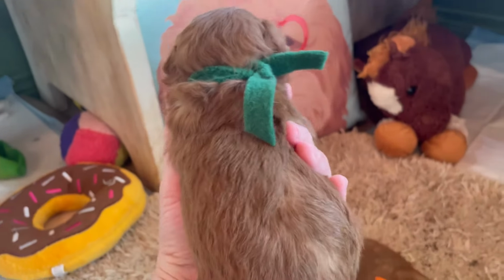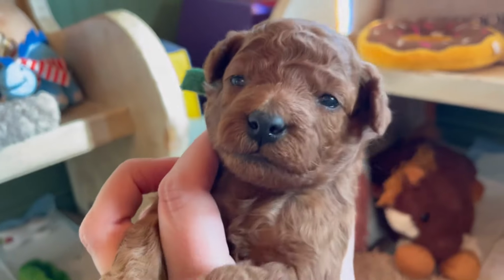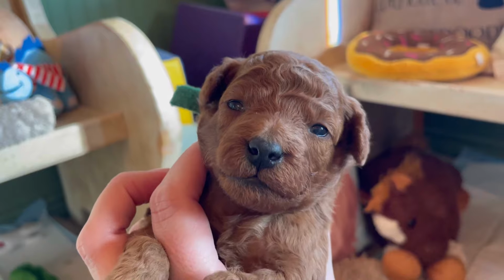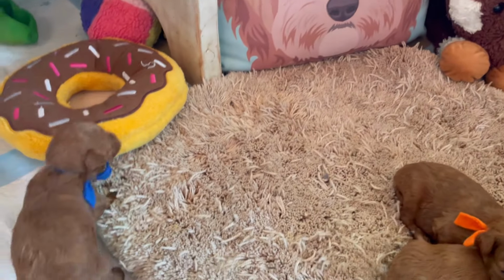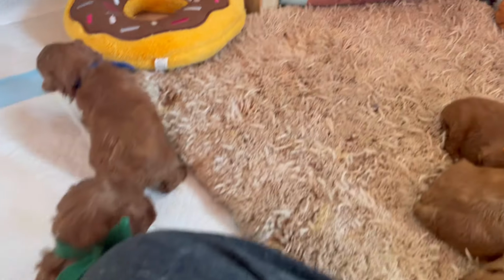Do you need to potty now that you just woke up? Do you need to potty? See when they're trying to get out of my hands? A lot of times that means I have got to potty. I'll put you down here. Do you need to potty? I don't think there's any potty on there, so you may not know if that's the right place.